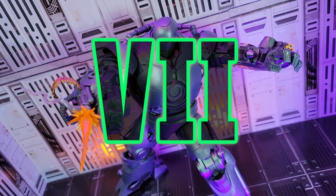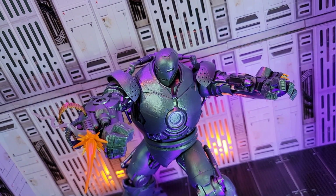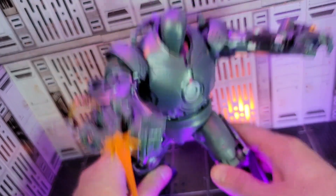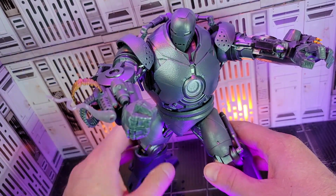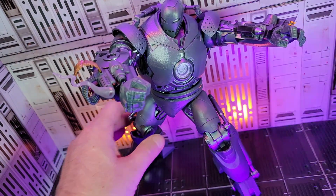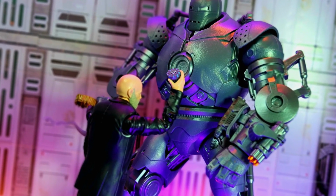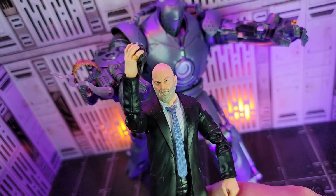Coming in at number 7 is the Ironmonger. This is a hefty, hefty big boy. Man, that does like to pop out. But I was really impressed with the scale of this figure. Check him out next to his 2-pack mate, Obadiah Stane, with a nice attempt at an evil dude head sculpt.